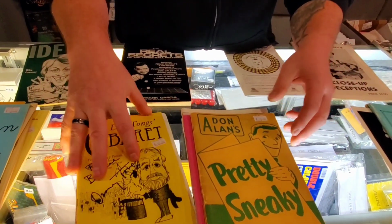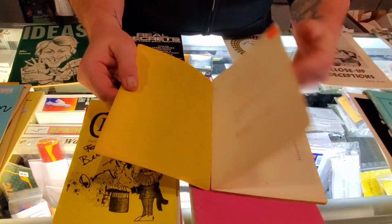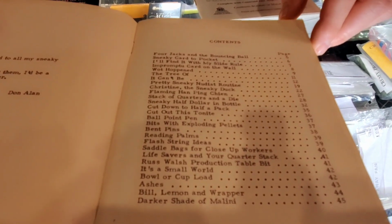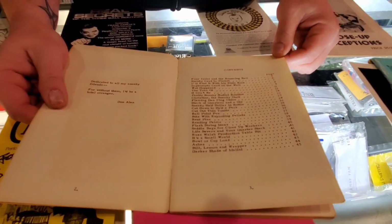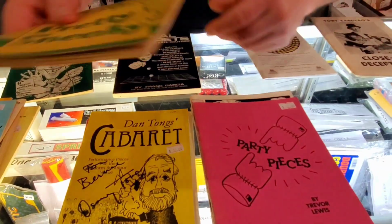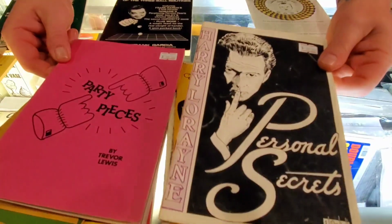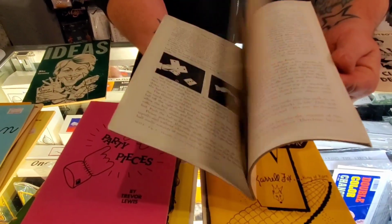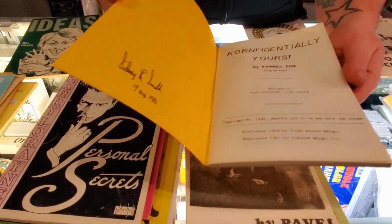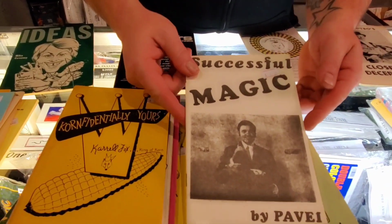Dan Tong also has some really cool stuff. Don Allen's Pretty Sneaky. What is in this? Let's see. Sneaky Card to Pocket. Almost looks like Pee Wee Herman there. At least when he's upside down. Party Pieces by Trevor Lewis. Harry Lorraine, Personal Secrets. Neat paperback by Harry Lorraine. Confidentially Yours, Carol Fox. This is signed as well. And in good condition, no markings other than that. Successful Magic by Pavel.